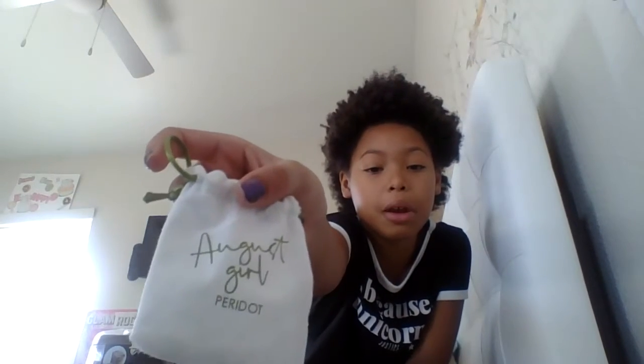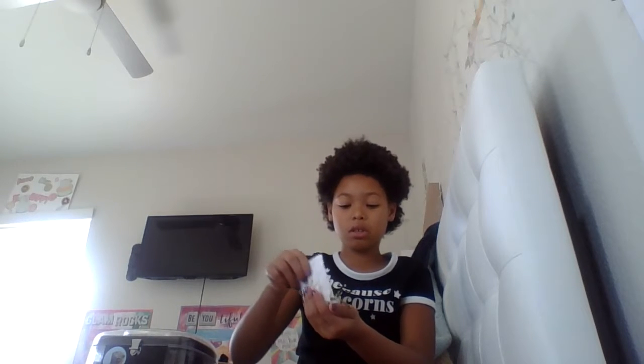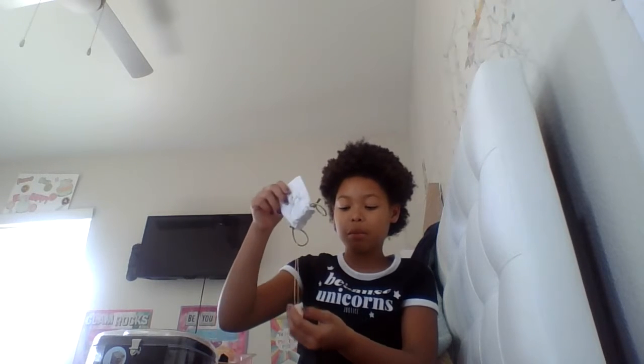My mom got it for me, and I really like it. It has a little pouch. It says August Girl Peridot, because I was born in August, if you don't know, and I'm a girl, so yeah. And my birthstone is a peridot, that's why it says peridot. And it's a really cute necklace. I think my mom said she got this from Justice too. I don't really remember. But again, it's really cute and I like it.